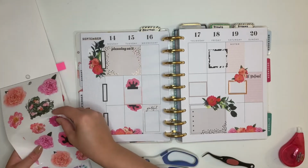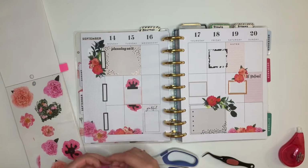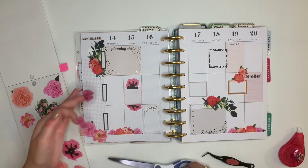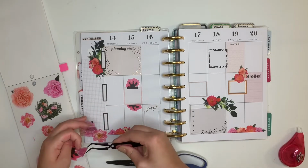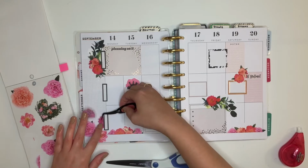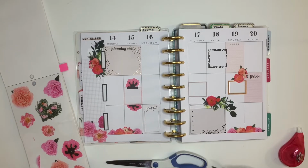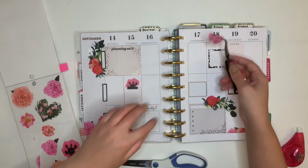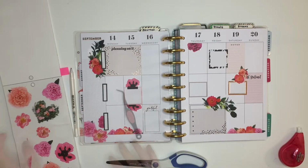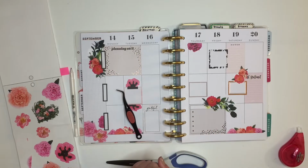I like this hot pink one because there's not a lot of that color elsewhere in the spread, and I'm gonna cut this in half, but not really in half. I'm cutting it into 2/3 and 1/3, and I'm gonna put this one up against the side of the title box. So that kind of rounds out that area. And then for the other half of it, we're gonna go up here on Thursday, like that. Maybe we could do some washi down the middle, like polka dots would be kind of cute in this.